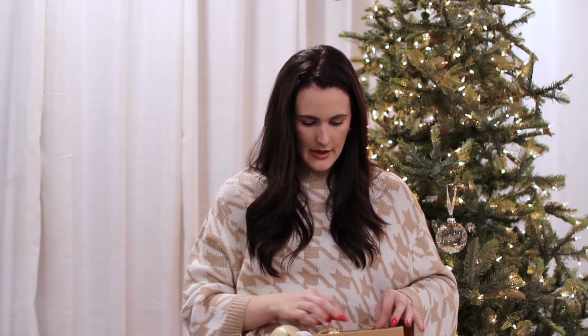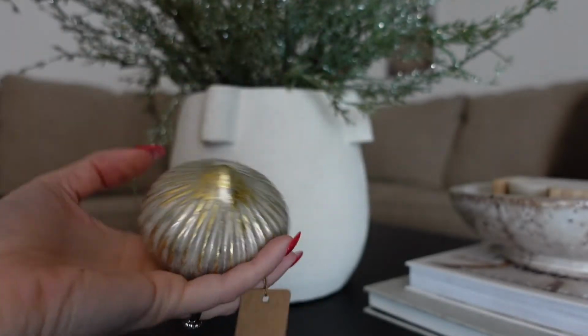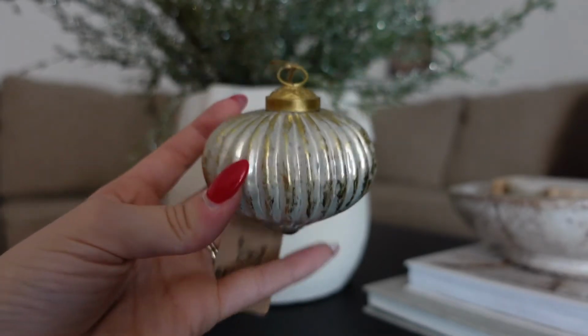And then there's two other designs in the box. The first one is this. It has a different shape. It's still ribbed, but it comes to a point at the end. Mercury glass, gold foil. Absolutely love this.